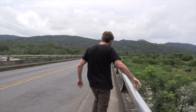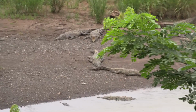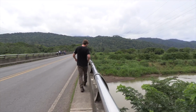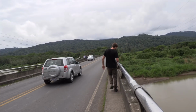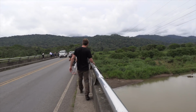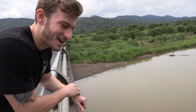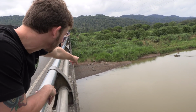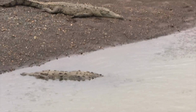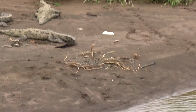Look at this. Look at all of them. Look at that big one right there. There's like a 16-footer right there. Oh my God, look at that huge male right there. He has to be around 16 feet long. He's got a head that's 4 feet long, and he's got all of his girls around him, hanging out.